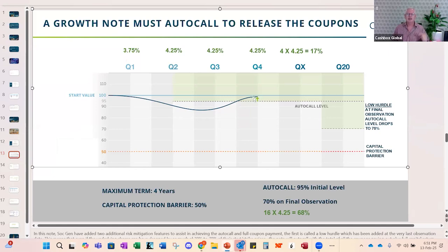So in that case, the product then auto calls, the bank looks back at how many quarters have passed. We would then multiply the coupon rate times the quarters. That's the lump sum it's going to pay out. And as you know, folks, your trading account would then receive your capital and the coupon back probably within a week of auto call, and off we go, have a look at a new product.